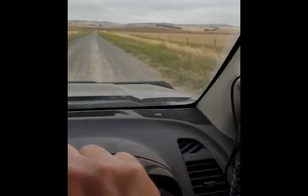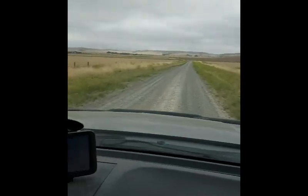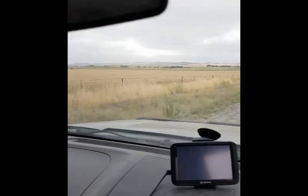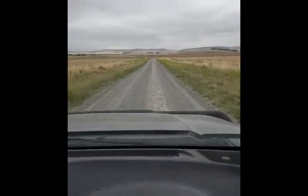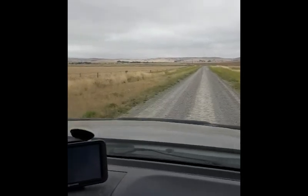Just been out on a pick today, picked up some new engines, got some Villiers, got some Honda parts, other bits and pieces. A bit of a drive out here, but well worth it. Looking forward to getting the gear off and showing you what I've got.